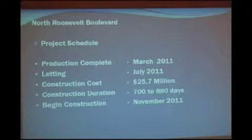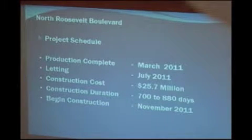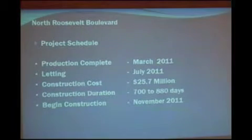This is our current schedule. Production complete date is March 2011. Basically, that's the date we have done all of our design, engineering, permitting, environmental, utility work, and the plans will be shipped to Tallahassee for advertising. The next date is the letting date, which is July 2011. That date currently is June 22nd, 2011. It's a 60-day ad, and the process we go through to select a contractor, and after the bid protest process is over, July 22nd is the letting date.